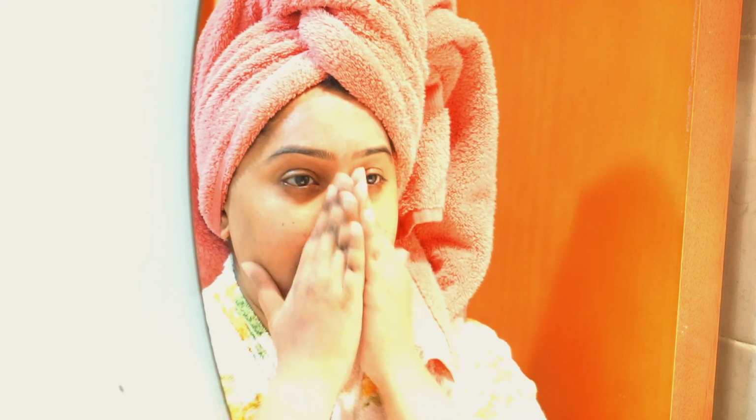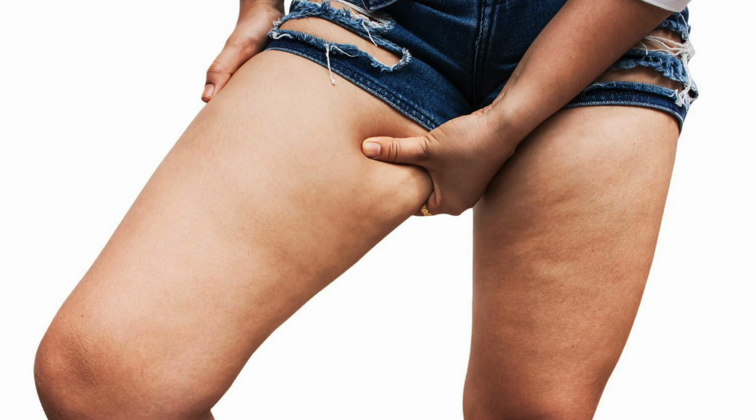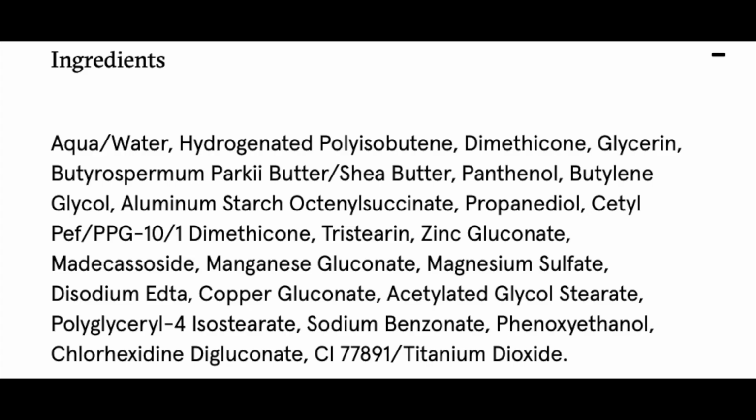I used to use it just once a day as a night cream as I felt it worked better for me that way. You can also use it on babies as a nappy rash cream or even as adult as a chafe cream. I am going to be recommending this for people who have really dry skin or cracked sore lips. Adding the ingredient list here for you to read.